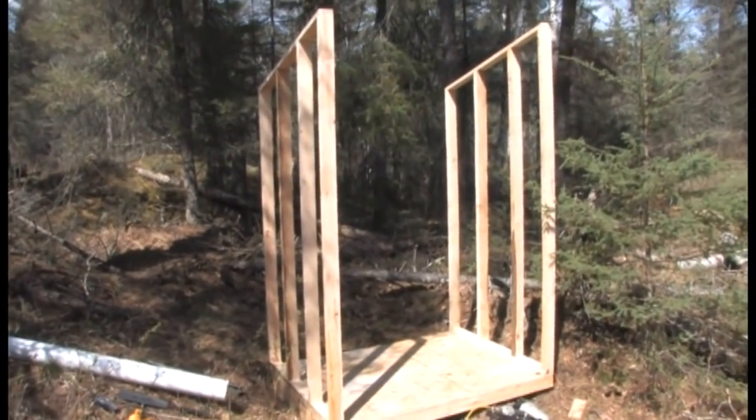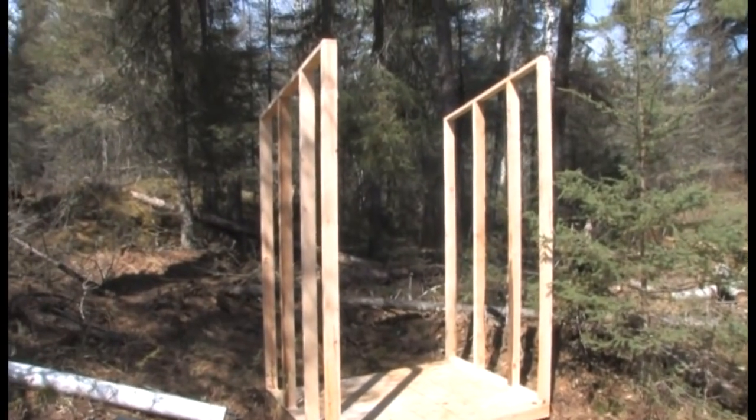The beginnings of an outhouse. Won't take long. By the end of the day, we should have that pretty much wrapped up.